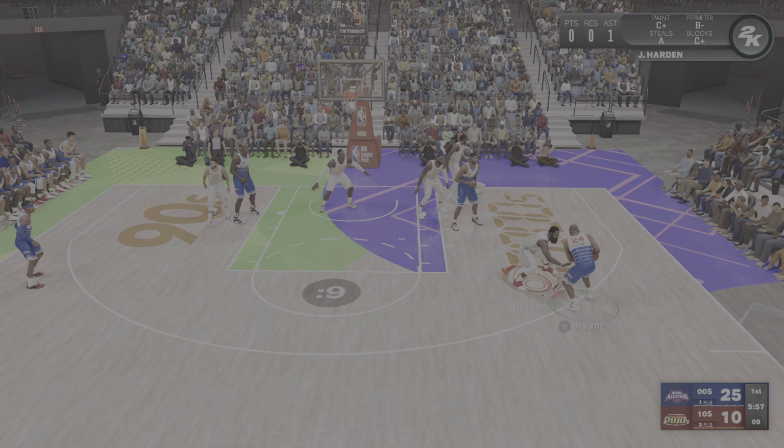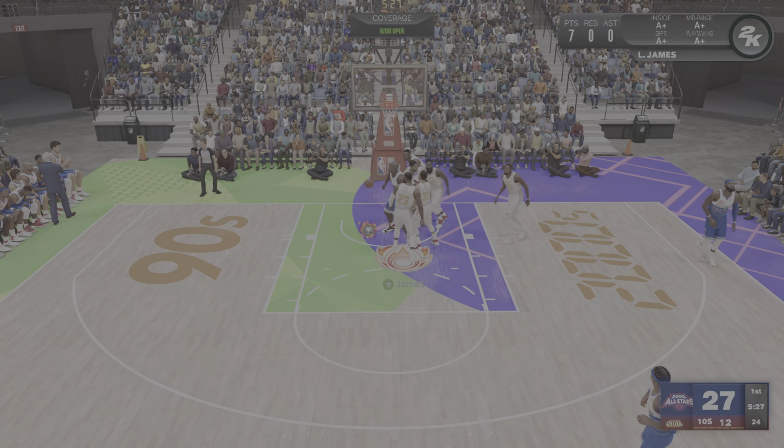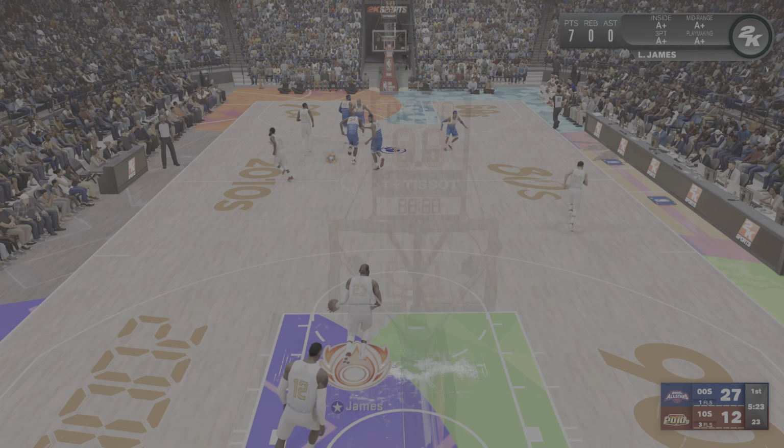Here's Iverson. Pass to O'Neal. Here's Bryant, defended by Harden. There's a screen. Down low. Here's Duncan. That one's good. And the assist to Bryant. Bryant's got three assists in the game.